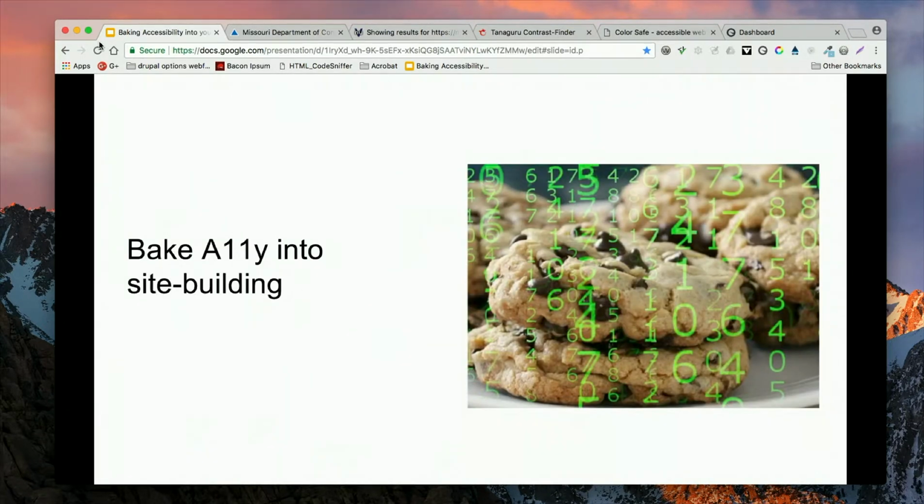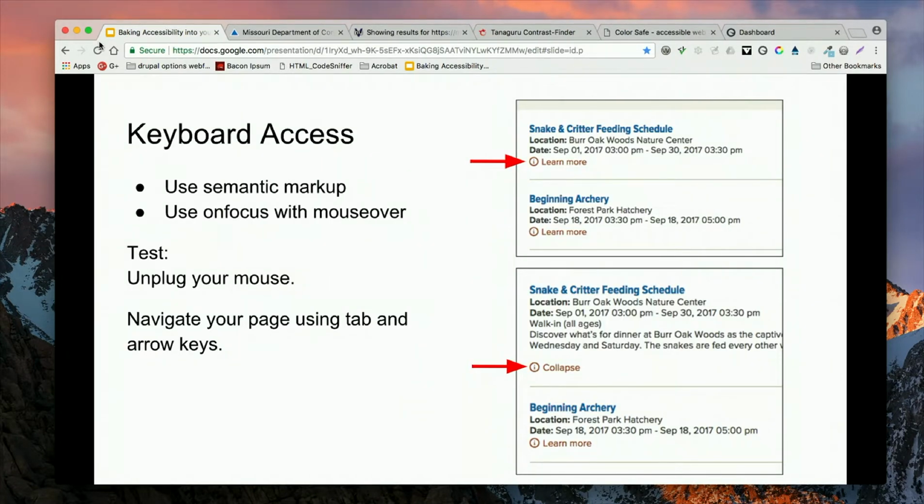So, last bit, baking accessibility into site building. This was originally baking it into code, but I don't really code much, but I do a lot of site building. Keyboard access, being able to use your keyboard to tab through and hit everything that's important. Here's an example from our events page on the MDC site. There's a title of an event, a location and a date, and then a line that looks like a link that says read more.